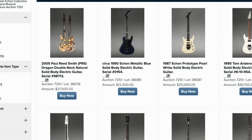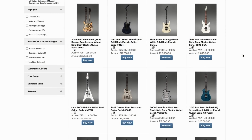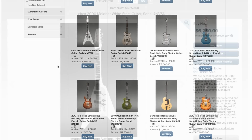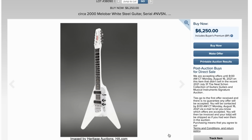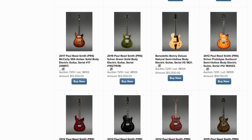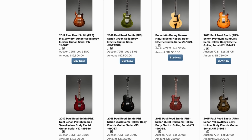But other ones that didn't get any attention, his own brand of guitars from the '90s and late '80s, these didn't see anything, but you can buy them now. And these will just remain available for I think a couple of months if you're interested. But some of his Paul Reed Smiths, the Midases, nobody wanted the Mellow Bar. I guess I can see why. It's kind of a cool guitar, but a little bit too specialized. Maybe the price is just not quite right on that. But pretty much all his PRSs are sticking around, his Benedetto.